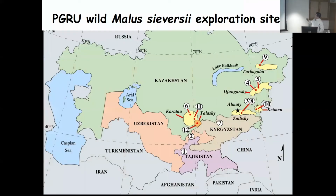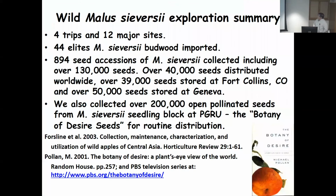Here's a map showing all the exploration in Central Asia by my predecessor Professor Herb Aldwinckle and other folks. Basically, most of the exploration was in the country of Kazakhstan, but at 3 different locations in 3 other former Soviet republics. Altogether, there were 4 different trips, in 1989, 93, 95, and 96. They covered 12 different major sites, and also collected what they called 44 Malus elites.